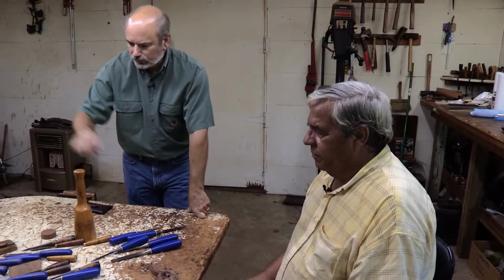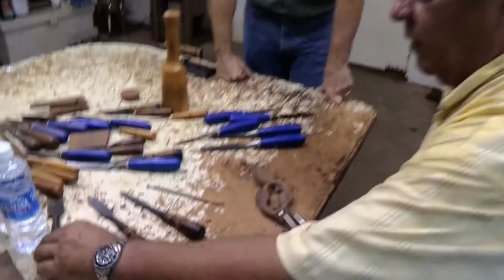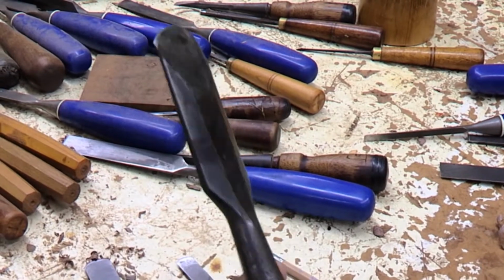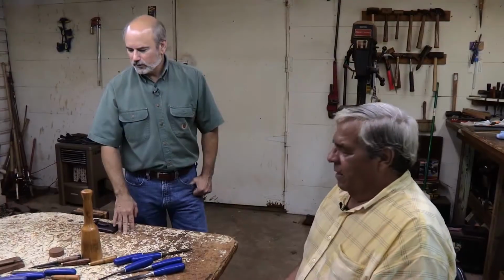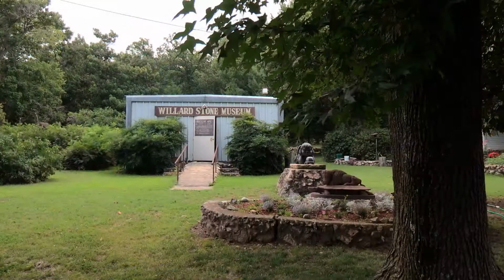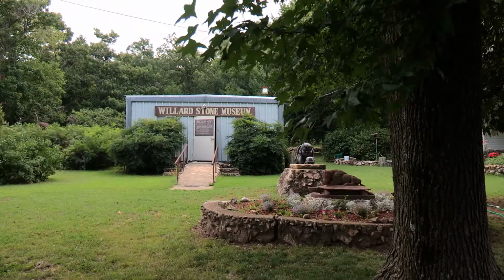Are any of these tools from your dad? Several. Really? These right here, he used his whole life. That's really old Stanley wood chisels. It's, of course, reground. Well, you know, I really appreciate you letting us drop by and take a tour. And you're out of the way, but it is definitely worth hunting this place up when you're coming by.